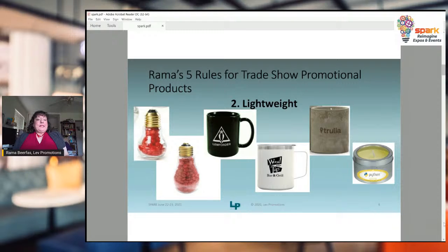The other option too is that it needs to be lightweight. And what you'll actually find is this ties in very closely to the non-breakable option, because many of the breakable options for products also tend to be heavier. For instance, if you are dead set that you have to give away some sort of a mug, do you know that the average ceramic coffee mug weighs about a pound? That's a pound you're sticking into someone's show bag, and then they have to lug it around the floor along with everything else that they are taking with them.